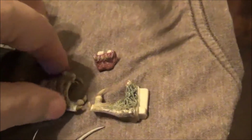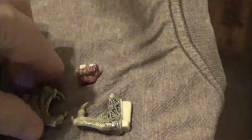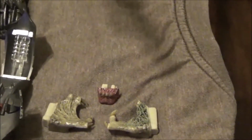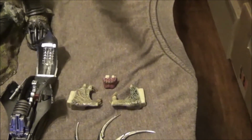Moving along, we get a pair of mandibles and a jaw. These are the open mandibles. So if you don't want to display him wearing the mask, you can put these on to make him look like he's unmasked. But again, like I said before in the category of the likeness, shame on Hot Toys, because they only included 1 pair of mandibles. Why couldn't they have given us the closed mandibles as well? Like I said before, it limits your posing options. It should be required every time Hot Toys makes a Predator figure to have open and closed mandibles. Like I said before, it really frustrates me. This figure had the potential to be so much more than what it is.